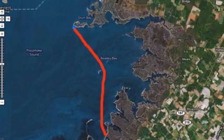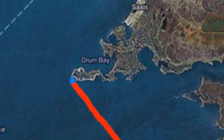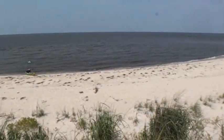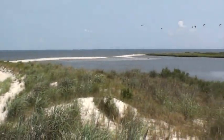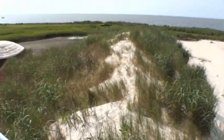Before crossing the Pocomoke Sound, I stopped on Long Point just outside of Saxis. I bypassed camping on this place the first time around, but it was only noon and way too early to call it a day. This is another really cool spot.